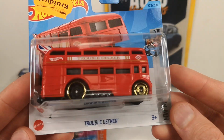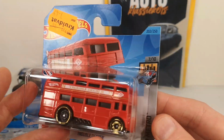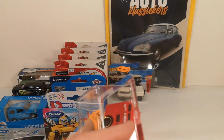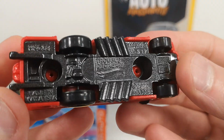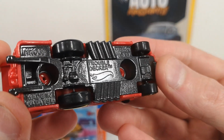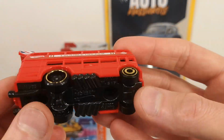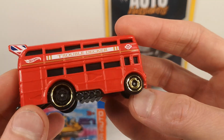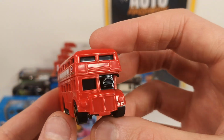New casting, the Trouble Decker. One of these locations had received three of these. Imagine that. For the London bus collection, had to grab this, but not sure if I will pick any future ones of this Trouble Decker. It's kind of weighty because there's a thick base with these exhausts, but the body is all plastic.